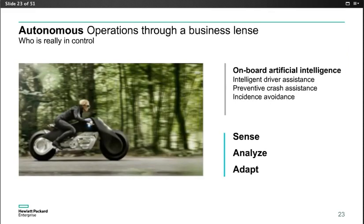At Discover, we launched what we now call autonomous operations through a business lens. There's an interesting study from BMW, which I'm using here as an example. We have autonomous driving for cars in the driving industry. Now, BMW took that to the extreme and said, okay, what about autonomous motorcycling? When you watch carefully, the rider is actually not wearing a helmet. Today, we wear helmets to protect ourselves from potential accidents because we are in control. But in the futuristic idea, as the motorcycle takes control, accidents could be prevented. It's really the intelligent driving system that takes preventive crash assistance actions.